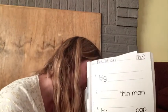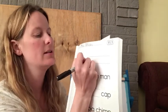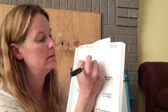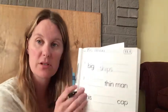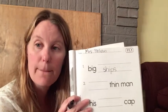I'm going to read this page to you. Actually, I'm going to read you some phrases, okay? But first I want to ask you, what is the first sound you hear in ships? It's a digraph. Yes, it's sh. So I'm going to write sh-i-p-s. Ships. Big ships is our first one. The second one is the thin man.